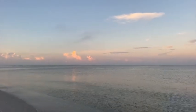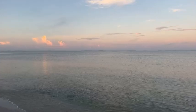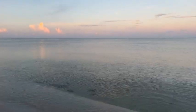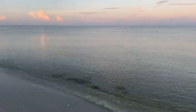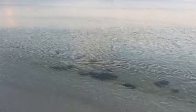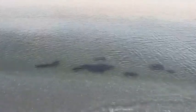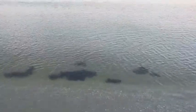I've been seeing some seaweed or drift algae along the shoreline here in the water. Like I said, we gotta wait for a little more light. You might be able to see a couple of little dark clumps there in the water. The tide's on its way out. Low tide up at Wiggins Pass is around 8:30, I believe, this morning, so we got a little while to go for low tide here.